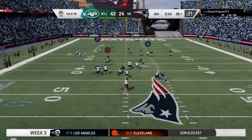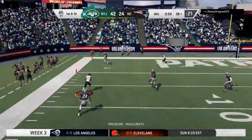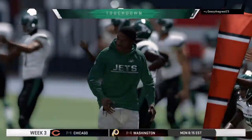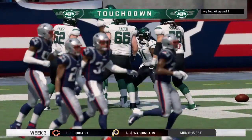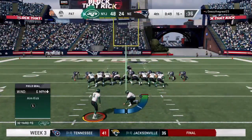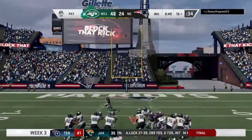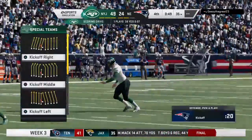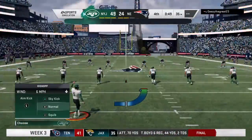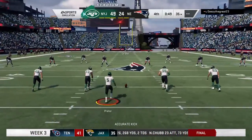So Allen's going to look to throw. And at the 7-yard line, the catch is made. And he's in. Touchdown, Jets. Marquise Goodwin, his 2nd touchdown on the season. And the interception by the Jets D leads to a touchdown. Prater for the extra point. And the decision to just kick the extra point winds up successful.